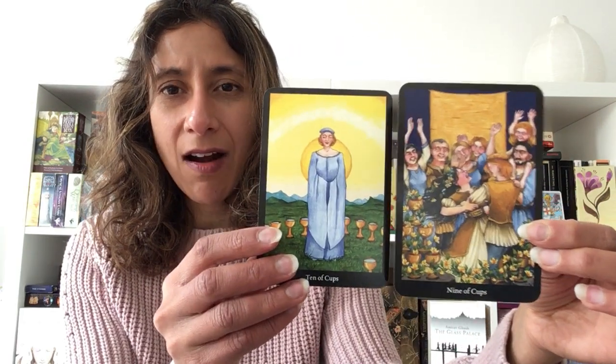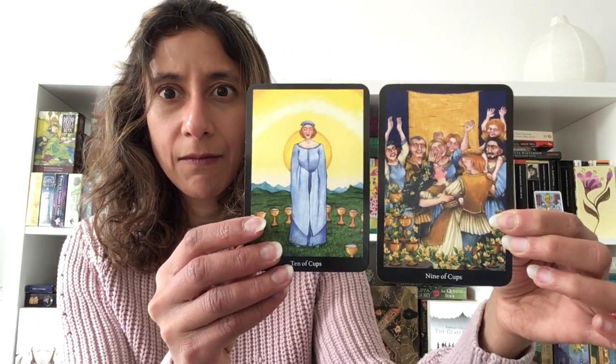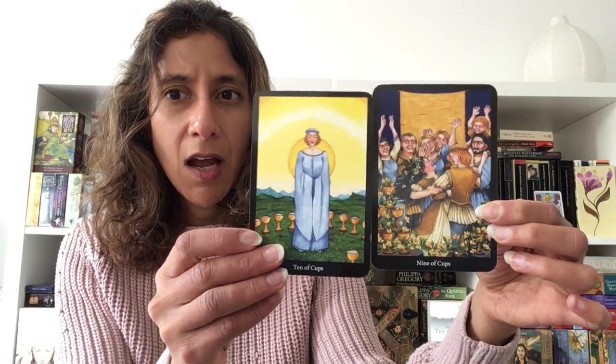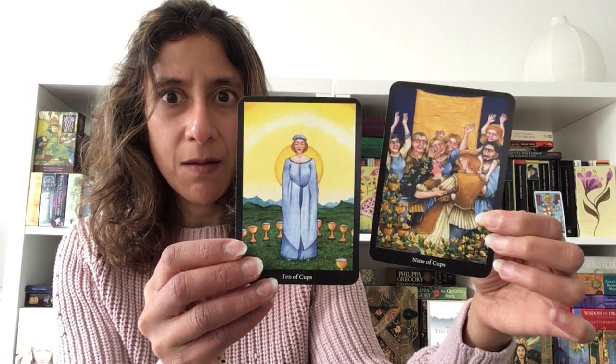Here they are. So I was going to say that this deck would be great for beginners, and I think it still would be, but just be a bit careful, because in this deck, this is the 10 of Cups, but to me, this looks like the 9 of Cups. Now, I did count it. She does have 10 cups in there, but it really looked to me like the 9 of Cups. And then this is the 9 of Cups, which to me feels a bit more like it should be the 10 of Cups. And then I counted it, and there were 9 cups in this picture.